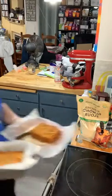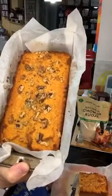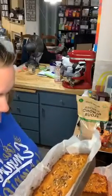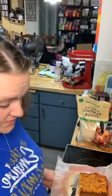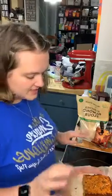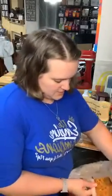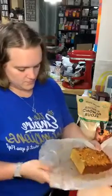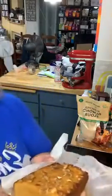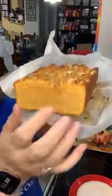All right, so I made 2 loaves. It turned out beautiful. It just smells so good. I will say that when I make this recipe again, I say when because it's a really good recipe, I think. I'll show you guys the middle. So that's what the inside of it looks like. It's so delicious. So super moist. So delicious.